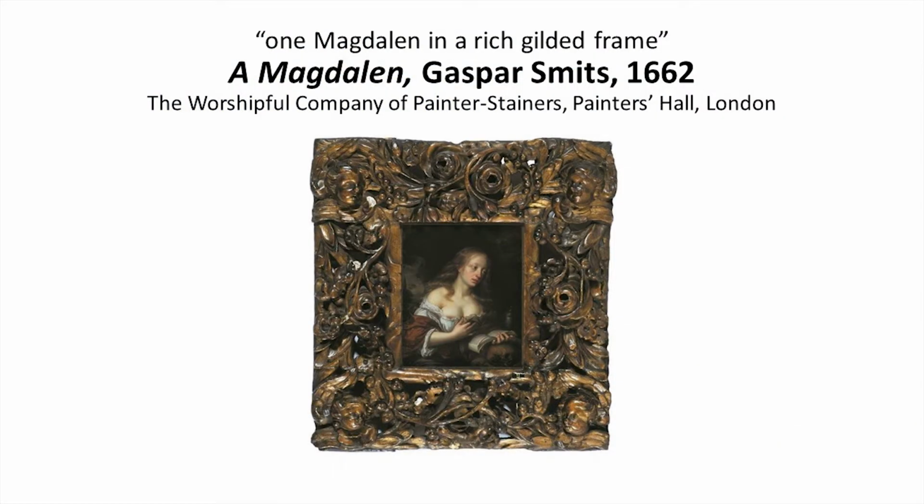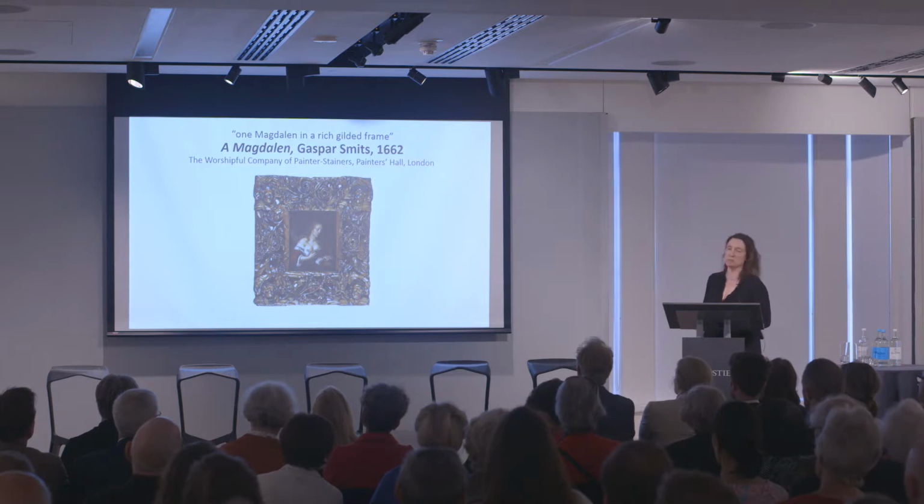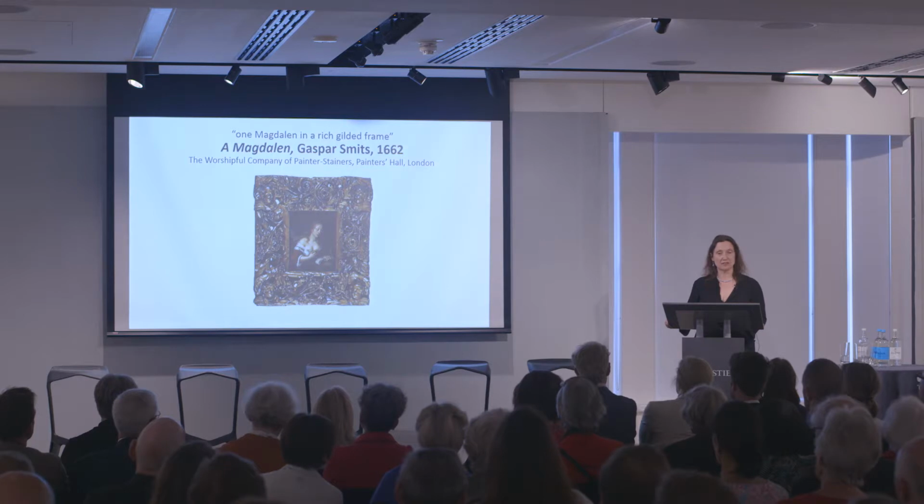A Magdalen in a rich gilded frame. They had a lot of pictures. The Buxton family purchased over 70 pictures from them in 1709, but unfortunately, on the Paston inventories, the pictures are very seldom described in any detail. They were more often described in terms of just their size or where they were rather than their subject matter. This is unusual, one Magdalen in a rich gilded frame.